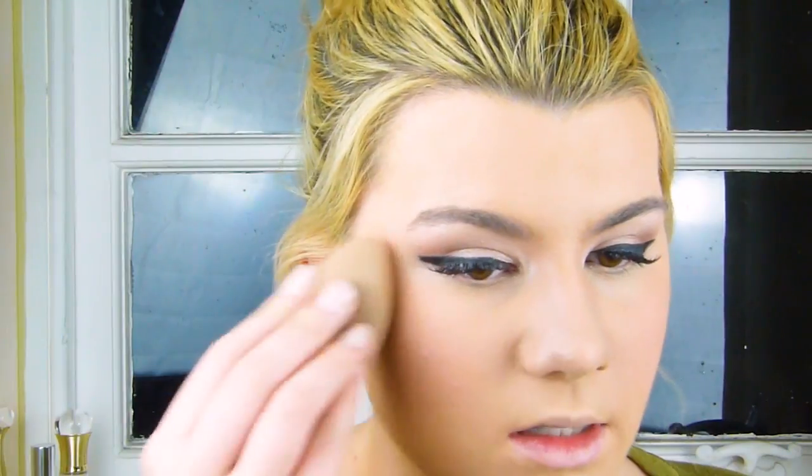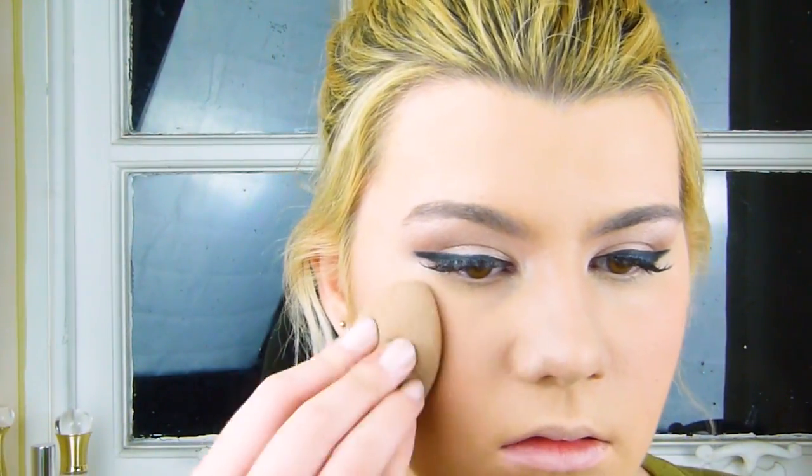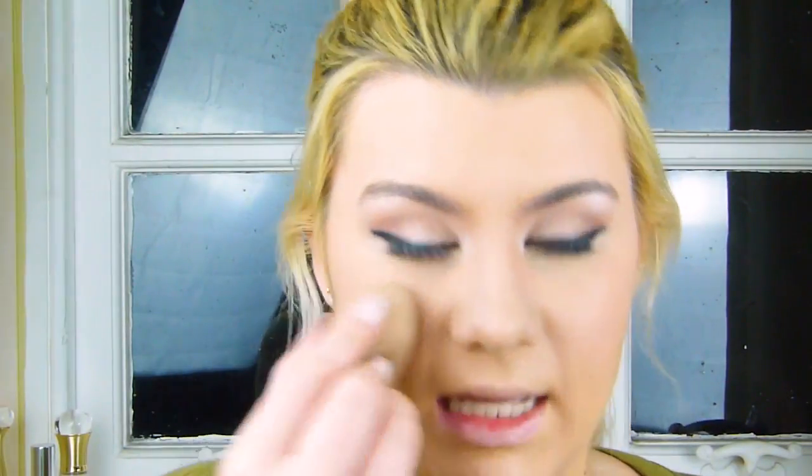I'm just using my sponge. I'm going to pat that into the skin. He actually uses a cream blush normally, and this weirdly somehow makes it look like a cream blush when you do this. That is assuming that you still have foundation on the sponge.